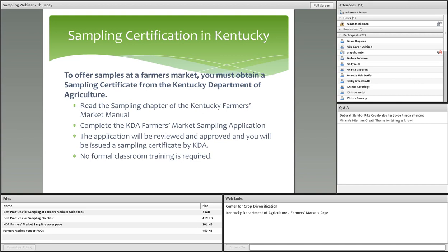One thing that we really wanted to cover today was, of course, sampling and how do you get your sampling certificate. As most folks may know, your sampling certificates expired as of December the 31st of 2013. So we're in the process of getting the new Farmers Market Manual edition out for 2014-2015. Also, we're working on the sampling application, the sampling guidelines.